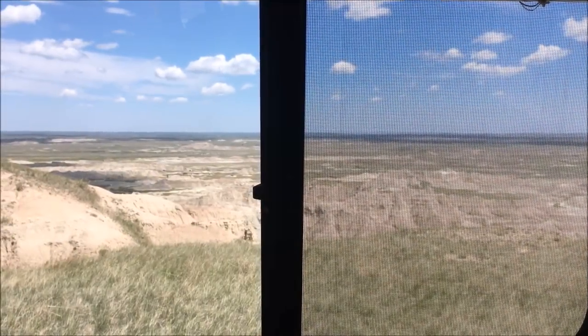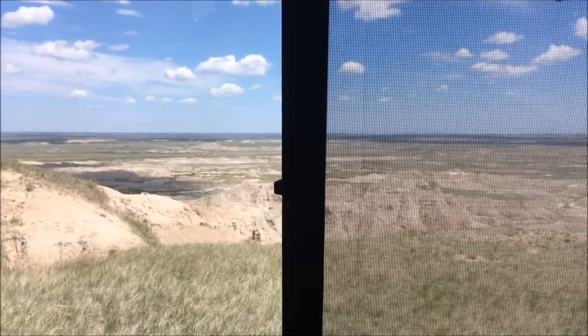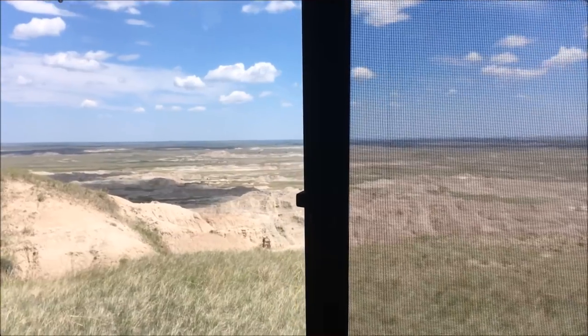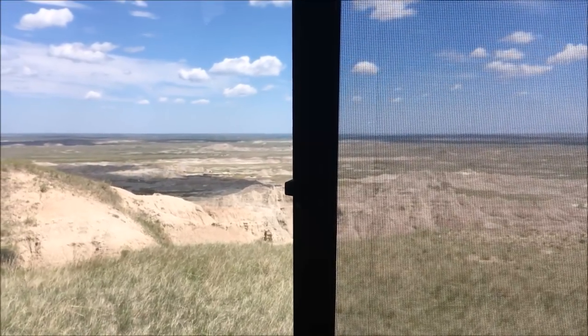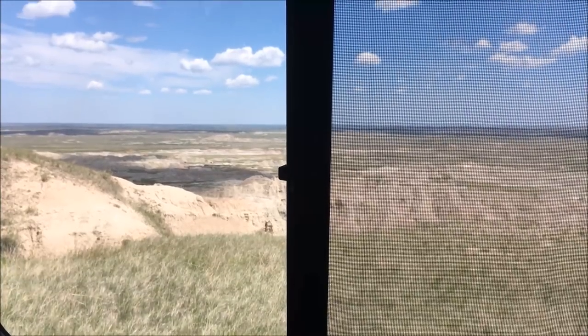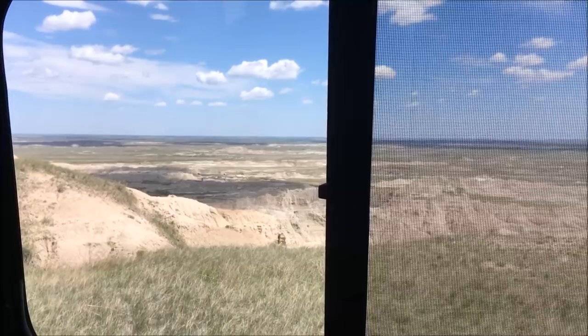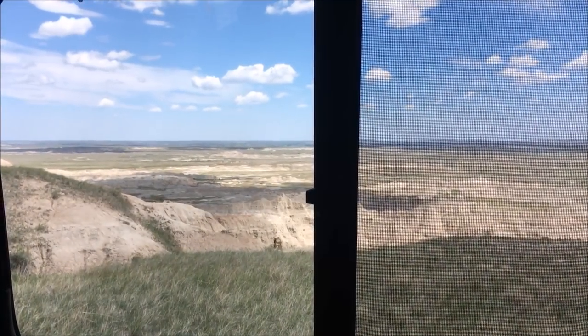Okay, the sun is finally out here at Buffalo Gap National Grassland near Badlands National Park, Wall, South Dakota. And now that the sun's out and you can actually see things, I want to show you the three different views from inside my RV, because this camp has amazing views with Badlands outside three different sides. It's like I'm on a little peninsula that pokes right out into the Badlands.